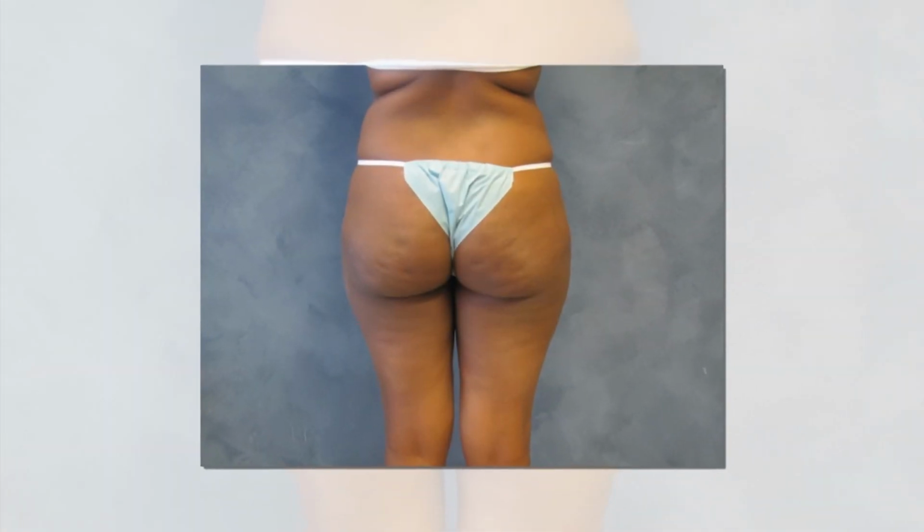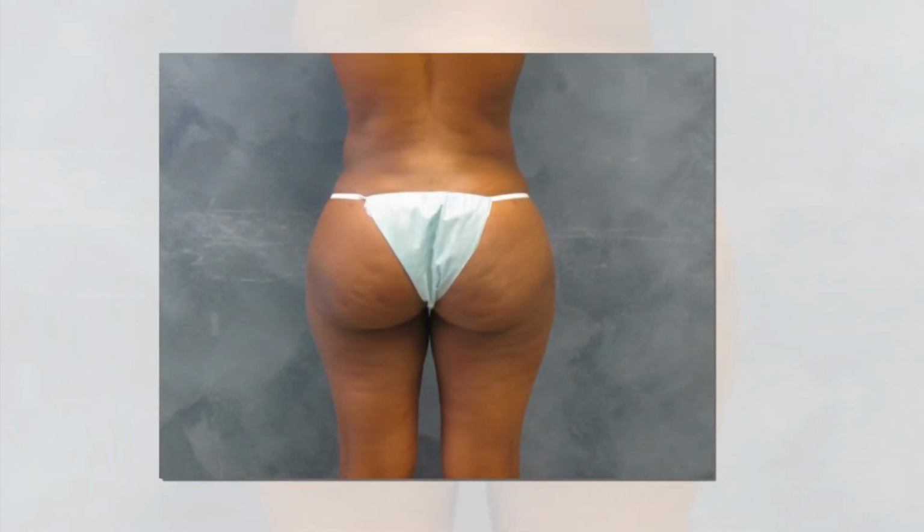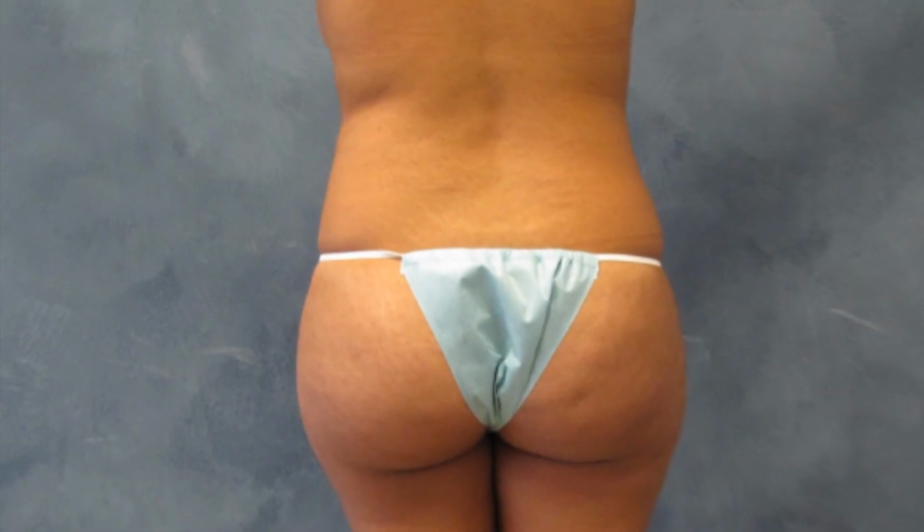Liposuction. I think that one's my favorite because there's virtually no scarring and you can really reshape a woman's body. So what we're ultimately trying to create is that hourglass figure because most women want to have that sexy, 30% bigger hips than their tiny waist. So most of the time we're trying to get a tiny waist.